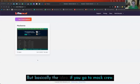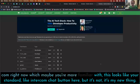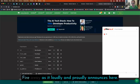But basically the idea, if you go to mockaroo.com right now, maybe you're more familiar with this, it looks like your standard intercom chat button here, but it's not. It's my new thing, Fire Away, as it loudly and proudly announces here.